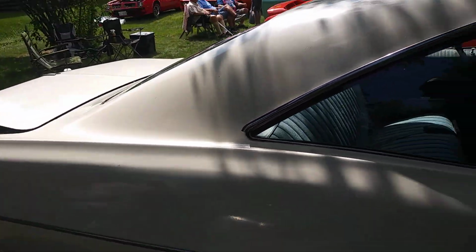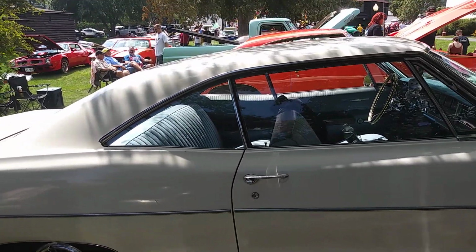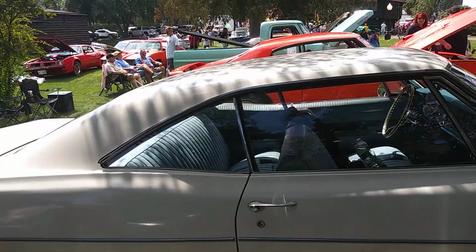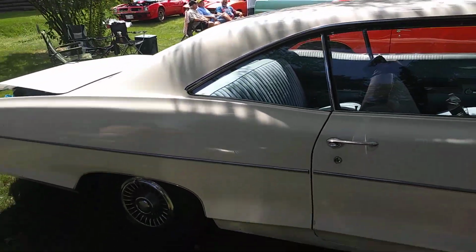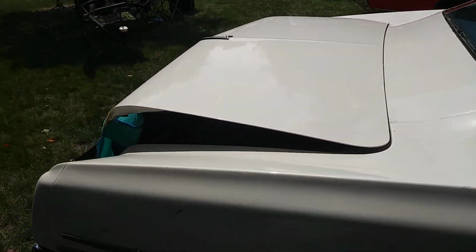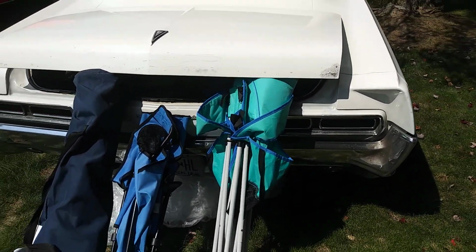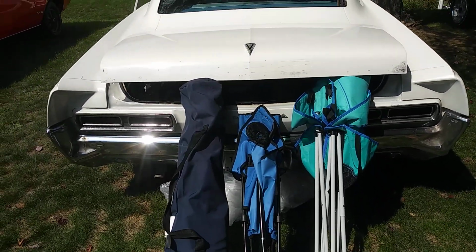Because we all know that there are worse ones. This would be the fastback body, the one you're most familiar with from the Impala SS, Impala fastback coupe. Looks okay.